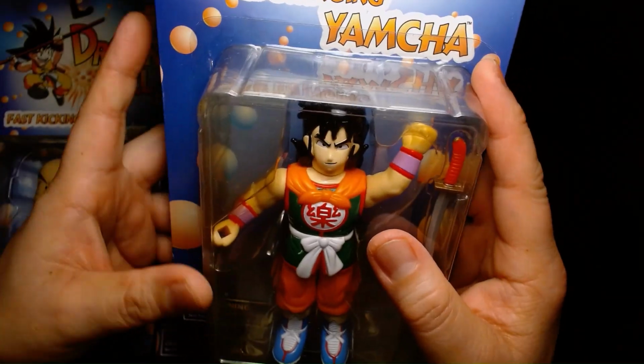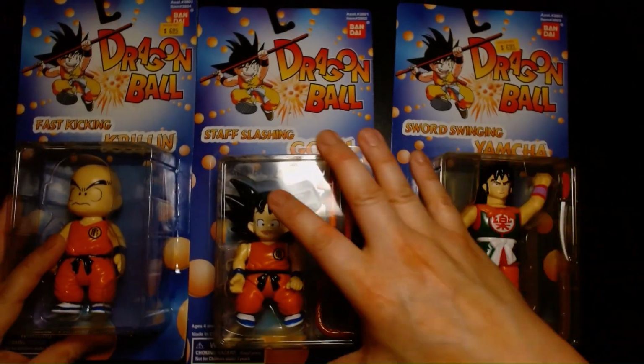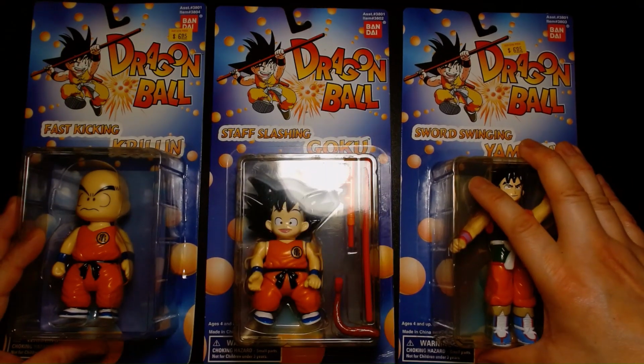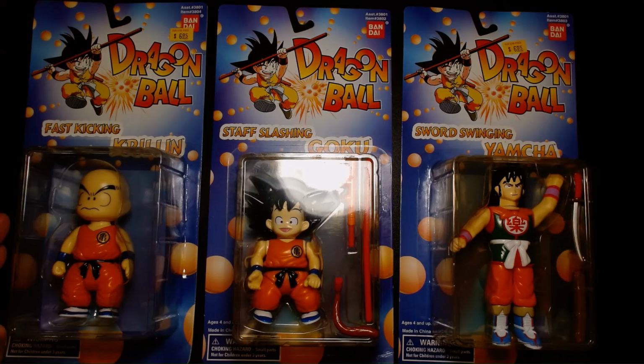So yeah, these are all fun pieces of my youth. Like I said, I was introduced to Dragon Ball when I was in high school. And then during my first year of college is when these toys came out. I always remember just being excited whenever I saw new action figures. And these were just awesome. The cartoon really won me over.